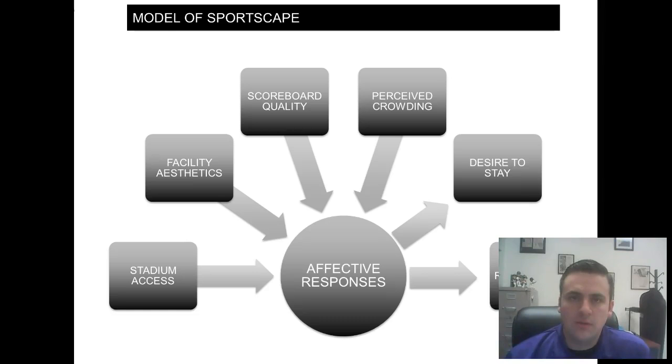Another one's scoreboard quality. If you are on campus at SFA in 2016, the athletic department had built a scoreboard for football as well as basketball and any other event that happens in the Coliseum, partially because the sportscape itself wasn't great. The new facilities and ribbon boards, the video boards and the ribbon boards that were around the facility really helped encourage positive attitudes towards the games that were being played.